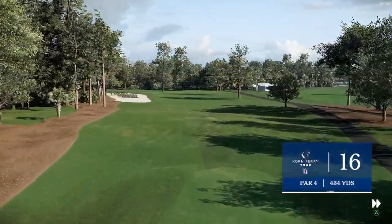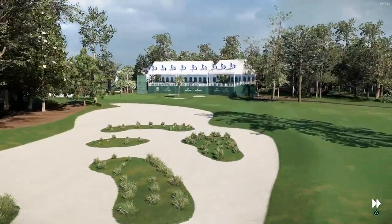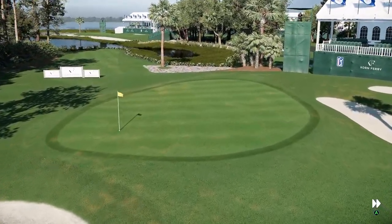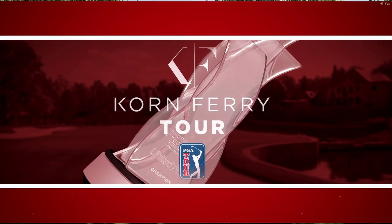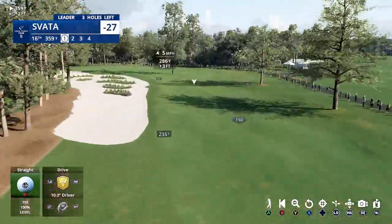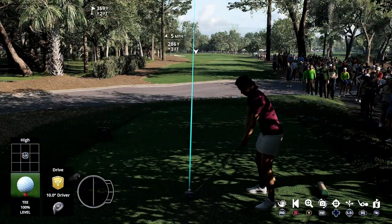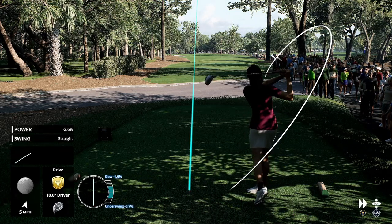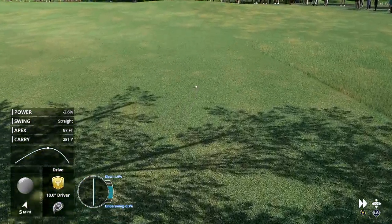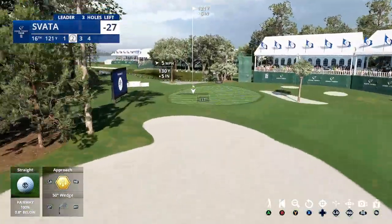The final 3-hole stretch begins here at the 434-yard par 4 16th. It's a dogleg left with an expanse of sand running along much of the entire left side of the hole. Once again, another great tee shot. I'm starting to wonder, how low can you go? And the driving has been simply superb.